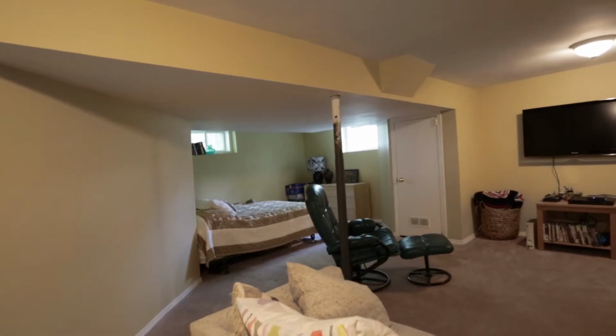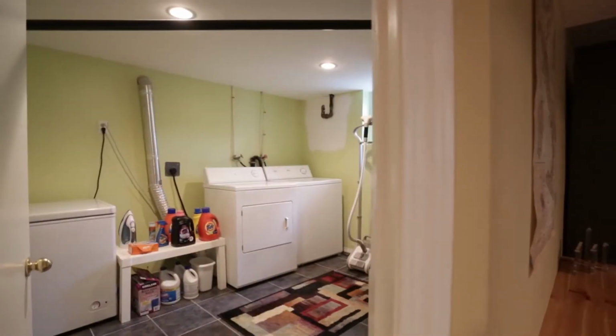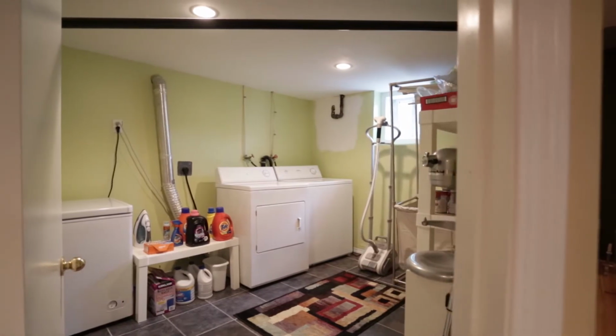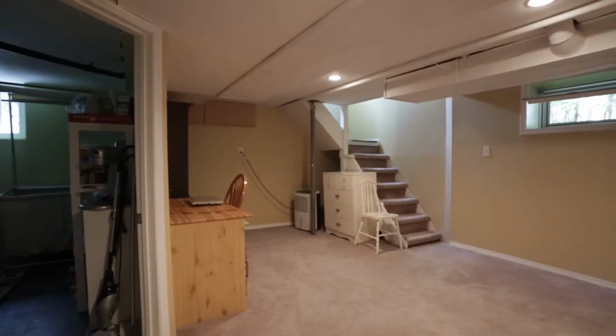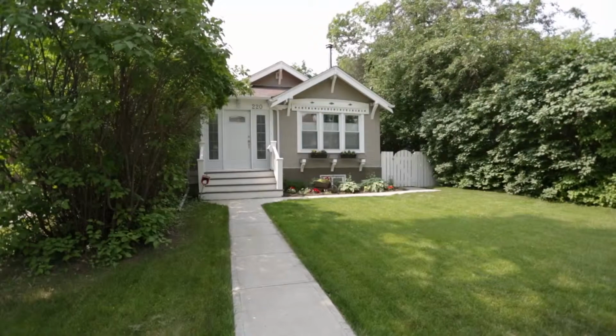And last but not least, the fully developed basement contains a large recreation room, a full bathroom, spacious laundry room, and a furnace room with a high-efficiency furnace and extra storage.